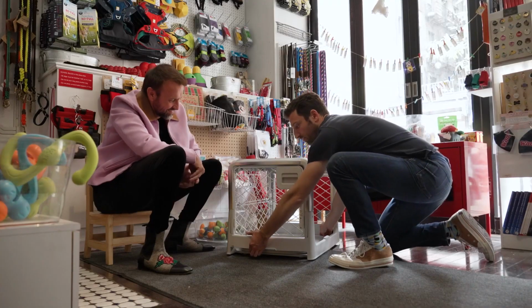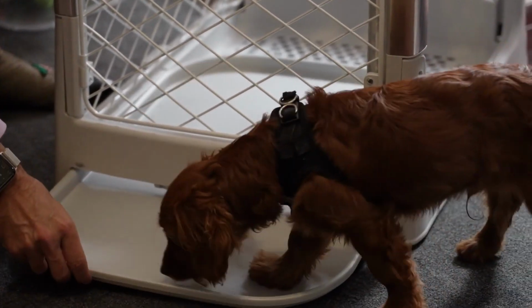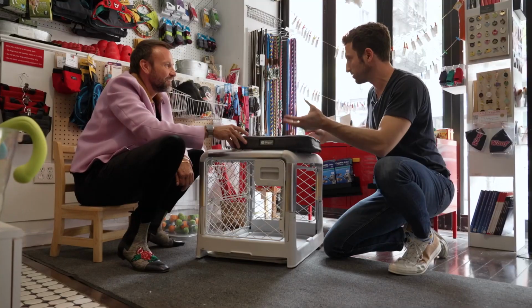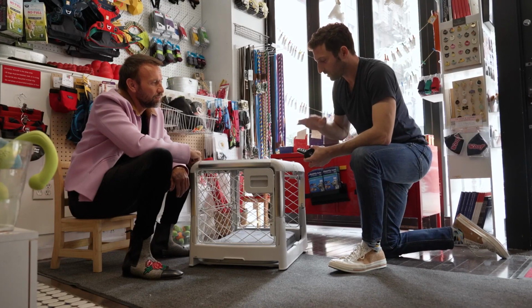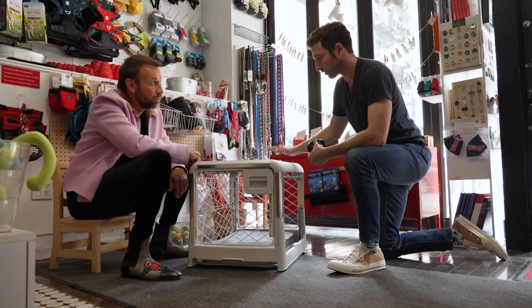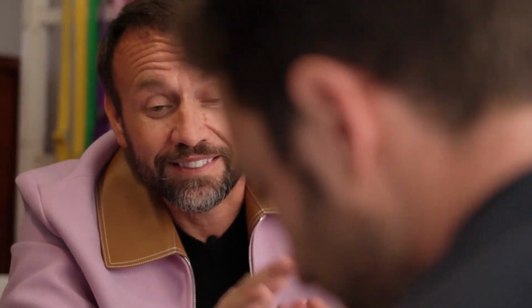There's also a convenient tray for cleaning, slides out. And you have a pad that goes on it as well? We do. It's washable, water resistant, and it fits perfectly. Makes for a perfect, comfortable home. We also have an accessory called Groove, which helps to make a positive association with the crate and your dog. You put a spreadable treat like peanut butter, you attach it to the crate, and dogs love it. I definitely need it for my dog.